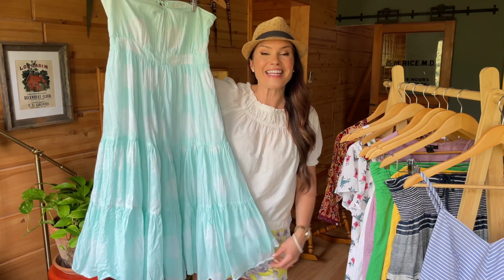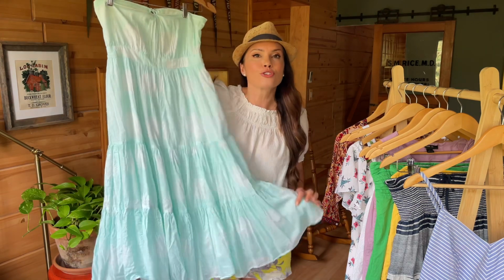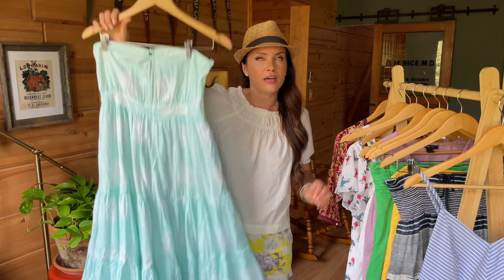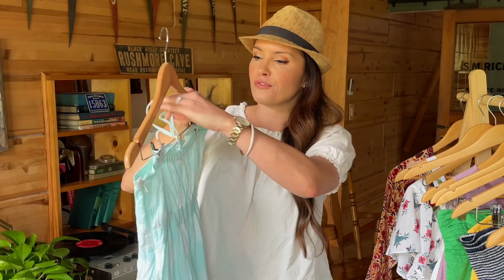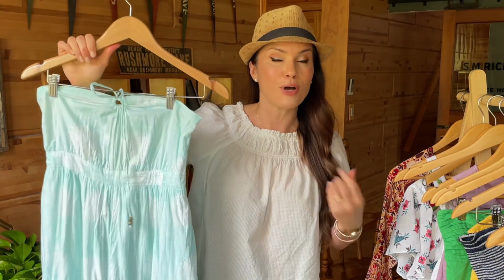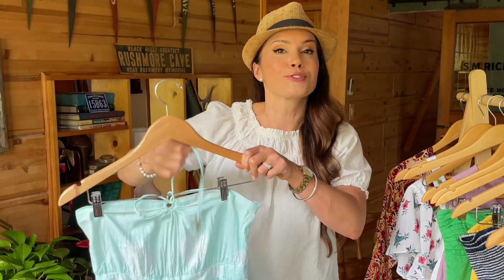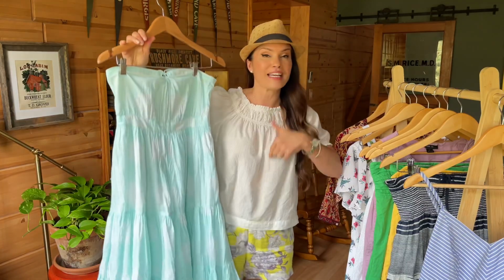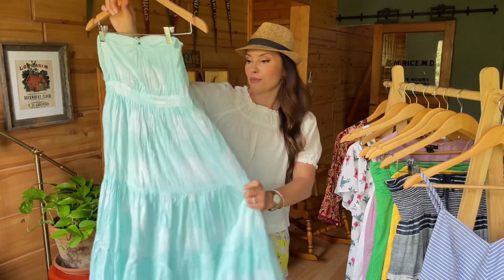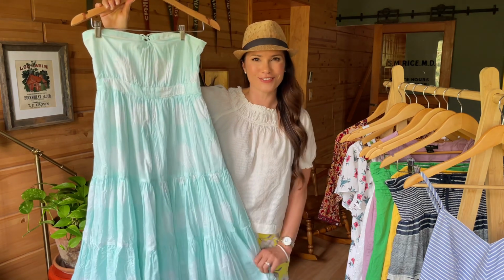It is lined. It has a cotton, almost like a petticoat underneath. So you get a major swish factor when you put this on. Oh, it's so comfortable. And then the strings you're seeing actually belong in the front because you can tighten the bodice at the top to get a good fit, which I love. I just don't like little stringy things hanging down from my clothes, so I tend to hide them in the bodice. But otherwise, this is such a beautiful, perfect summer dress.